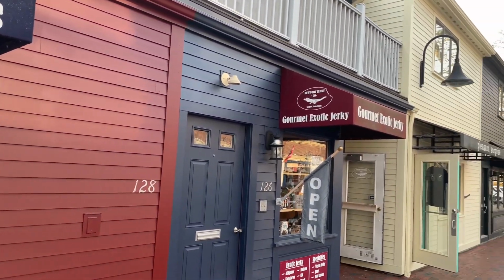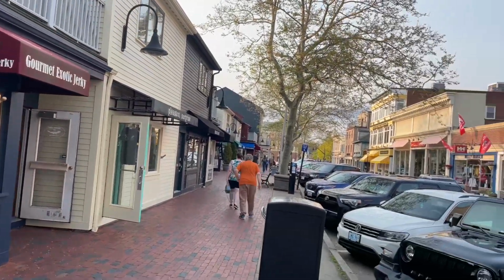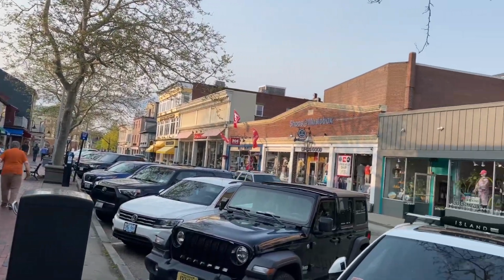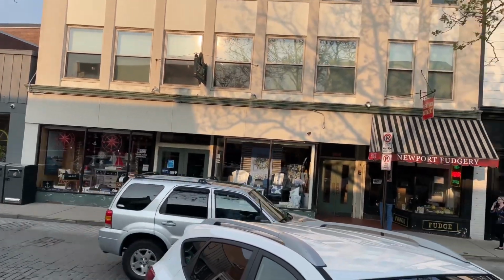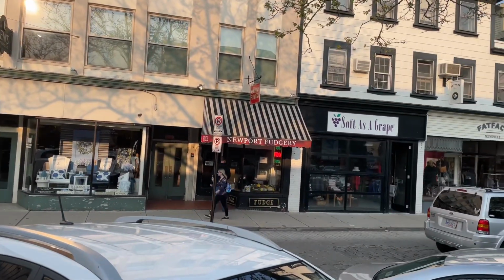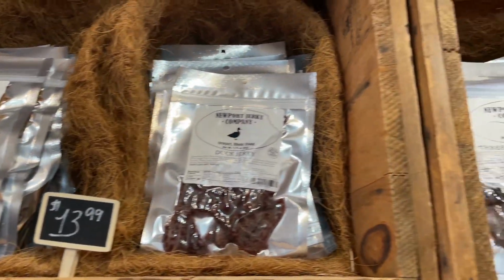This gourmet exotic jerky spot was one of the places I went to last time I was in Newport. There's a little music box store right there. And then here's Newport Fudgery. You could also buy some souvenirs. Newport Jerky Company has all kinds of different options.